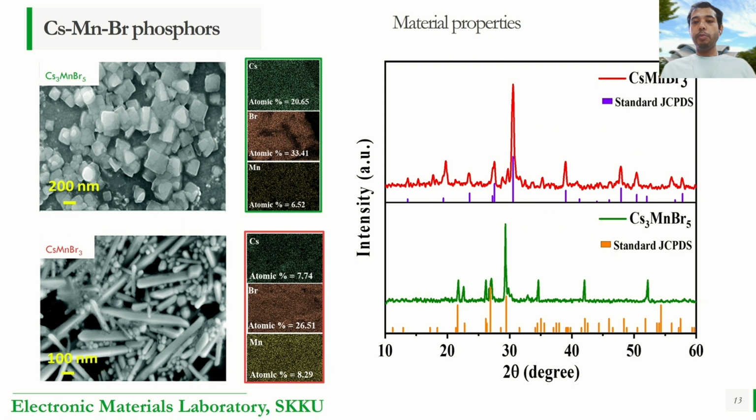When we check the material properties of our synthesized phosphor, we can see that a 0D structure has been formed in the case of Cs3MnBr5, and when you check the EDAX, we can see the atomic percentages match the stoichiometry of the material. The similar thing happened in the case of CsMnBr3. We achieved a hexagonal 1D structure, and in this case the atomic percentages are also almost similar to the stoichiometry of the material.